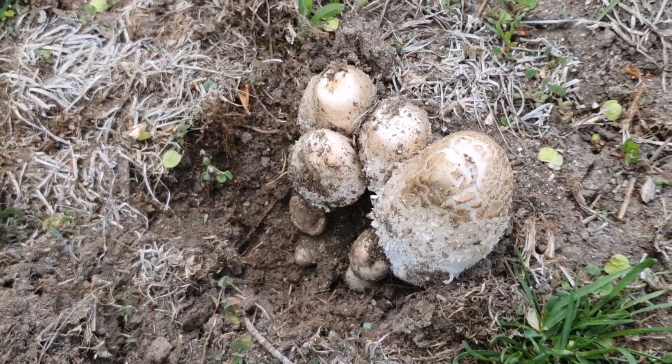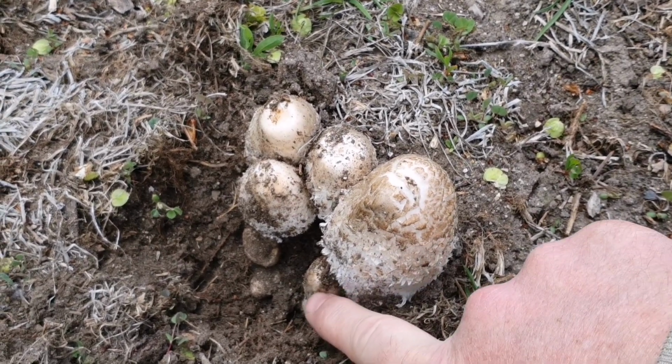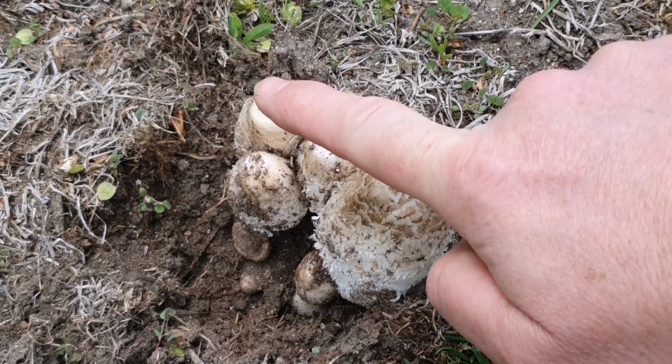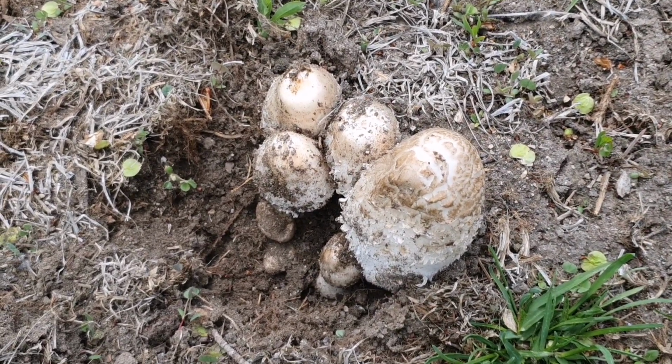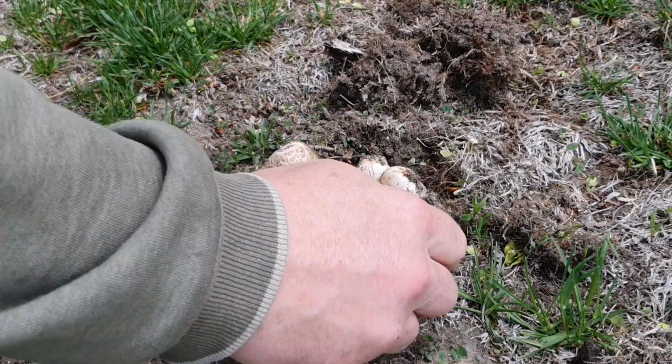Okay, so look at this. I dug around these just a little bit, and look at that. You can see younger mushrooms that are starting to pop up as well, below these ones that are here. I'm just going to harvest the big ones, and I'll leave the smaller ones, and I'll come back and get those another day.